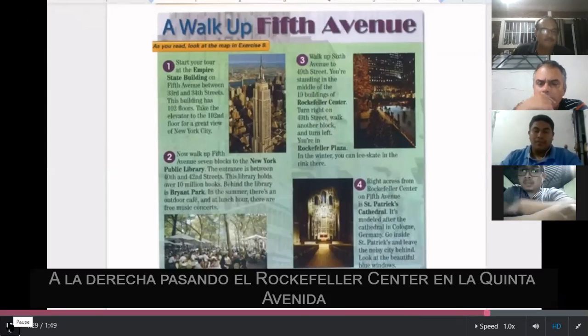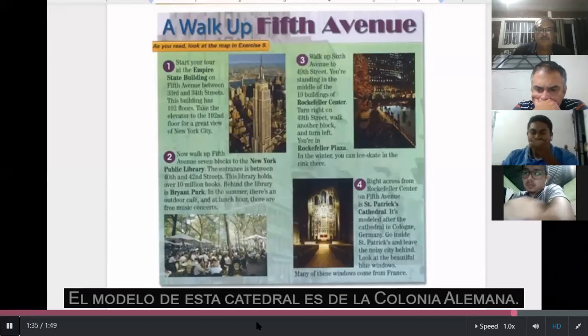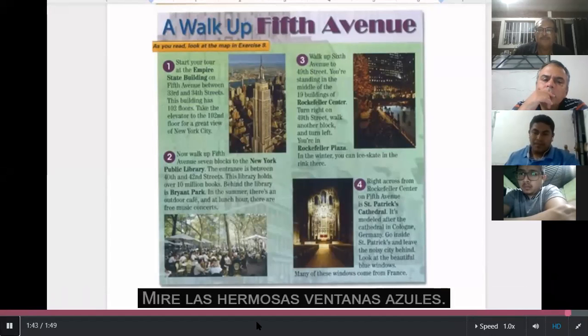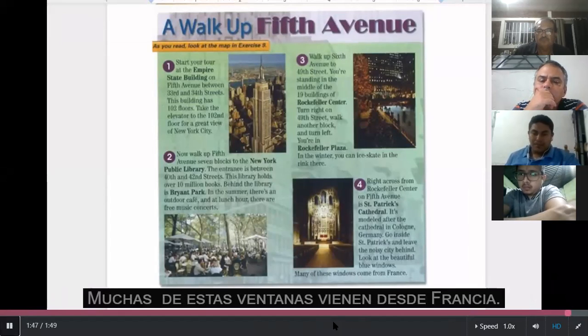Right across from Rockefeller Center on Fifth Avenue is St. Patrick's Cathedral. It's modeled after the cathedral in Cologne, Germany. Go inside St. Patrick's and leave the noisy city behind. Look at the beautiful blue windows. Many of these windows come from France.